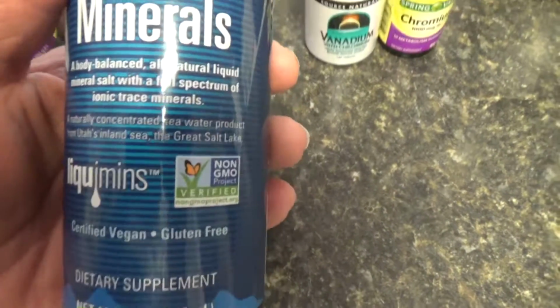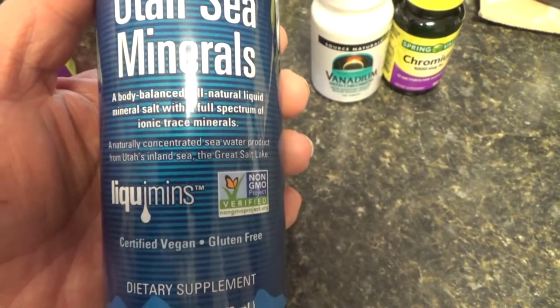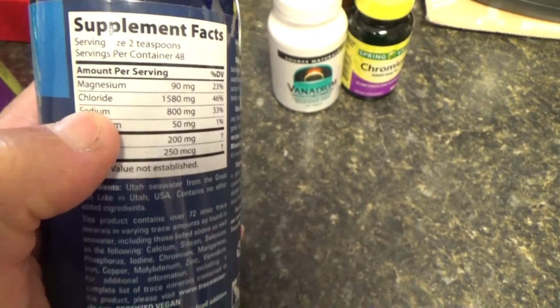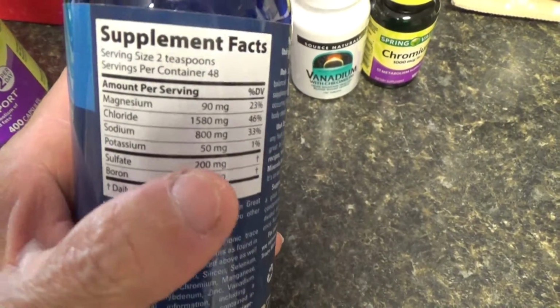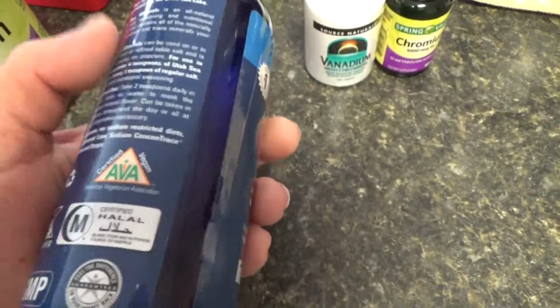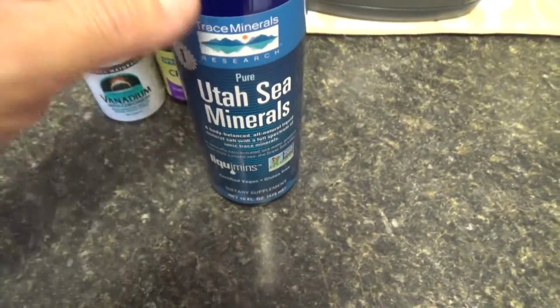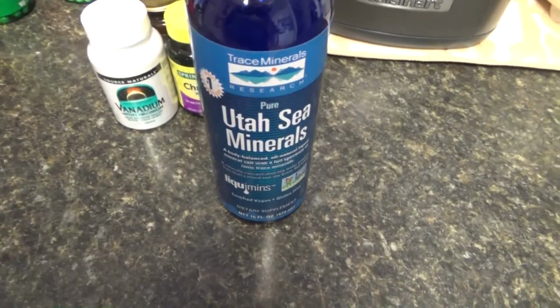And this has all the minerals that the body needs, because like I said, the foods that we eat nowadays are missing all these minerals and vitamins, like magnesium. As you get older, like me, I'm 52, sodium, potassium. Our food that we eat is lacking on all these vitamins and minerals. But here's a new thing that I'm doing. Let me go show you YouTube what I've been doing for the last 3 days.